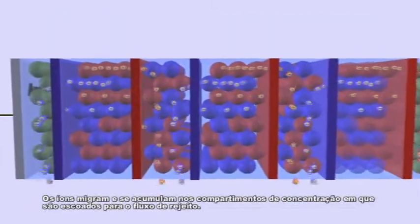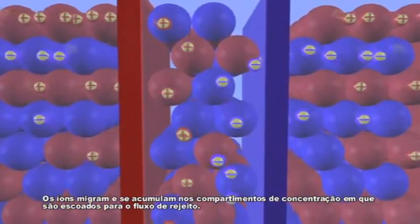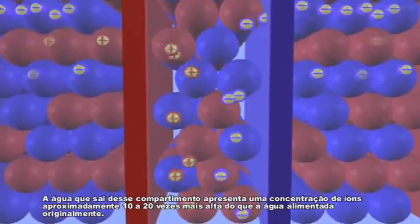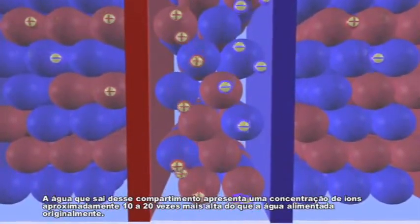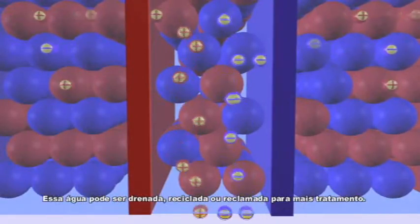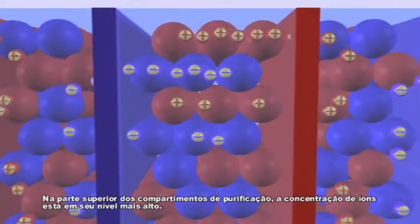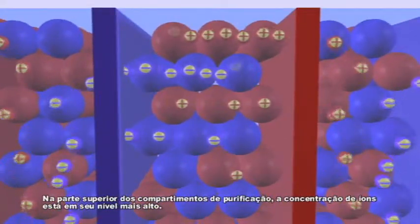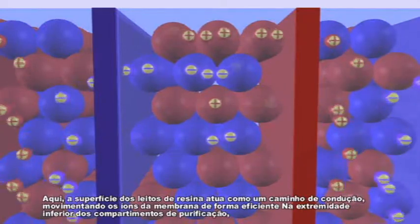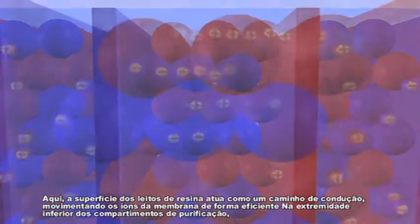Ions migrate and accumulate in the concentrating compartments, where they are washed away into the reject stream. The water leaving this compartment contains a concentration of ions approximately 10 to 20 times higher than the original feed water. This water may be drained, recycled, or reclaimed for further treatment. At the top of the purification compartments, the ion concentration is at its highest. Here, the surface of the resin beads acts as a conductive path, effectively moving the ions to the membrane.